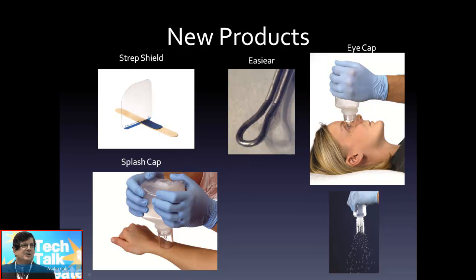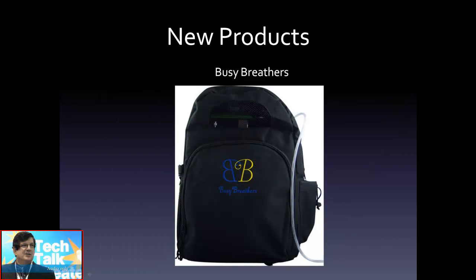And lastly, a lot of parents are motivated to produce new products themselves based on their own experiences. Michelle Stalley is a mother of a premature infant who is oxygen dependent, and she needed to be able to bring her baby with her oxygen vials and tubes and so forth. So she invented what she's calling the Busy Breathers backpack, which has sections for tubing, for canisters of oxygen. So I applaud her efforts for making this available to mothers.